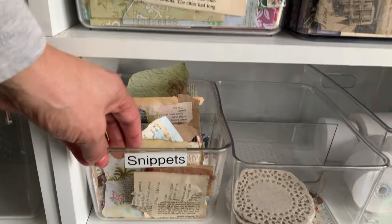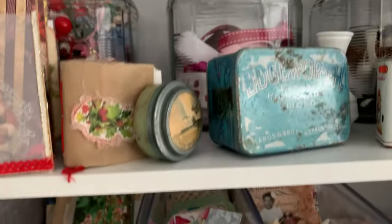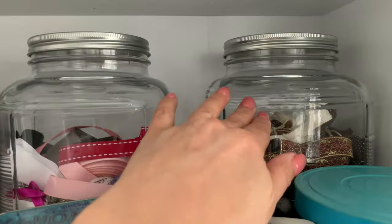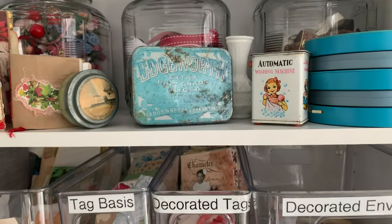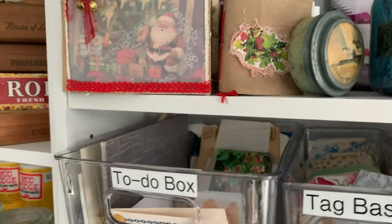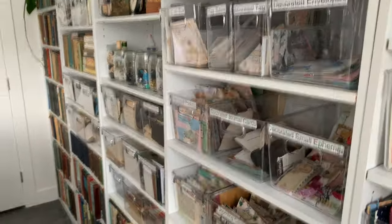Then I fit this area of the shelf. I just have some flowers, ribbons, and more ribbons in the back there. And just old vintage things again that I found at the thrift store. My two beautiful Christmas journals from my friend Cheryl. And then on here, I'll just maybe move back a little bit.